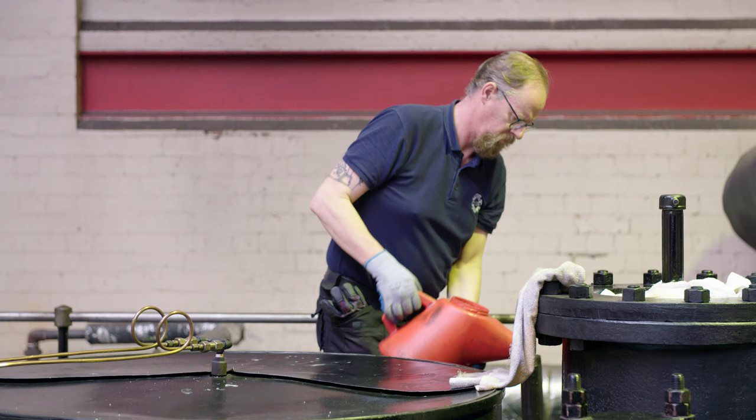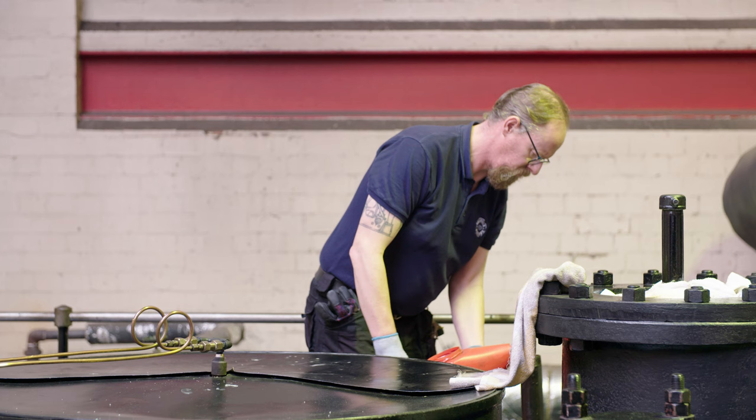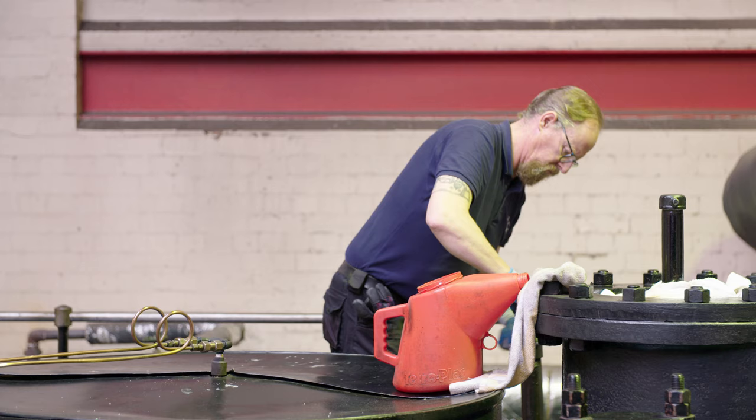So we can run the River Don engine a couple of times a day for 5 minutes at a dramatic speed. We run it up to 90 revs per minute. In industry, the speed wasn't as important as the power. It was just for the power to be able to squeeze ingots into a battleship plate.